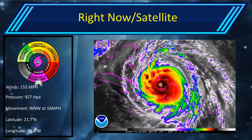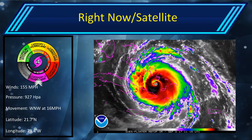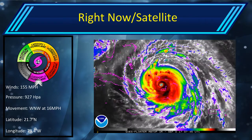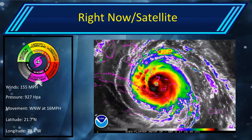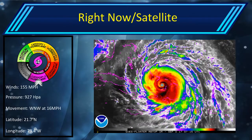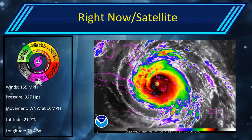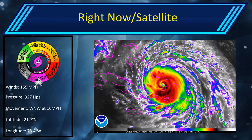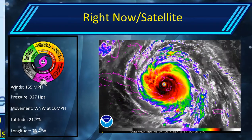The storm is right now undergoing that eyewall replacement cycle still. Not sure if it's finished that yet. I think it just has, and you can see all that convection flaring up. But the storm could re-strengthen up into a Category 5. It's not out of the question, but I would not be surprised if it just stays as a Category 4 as well. Still a very dangerous hurricane.